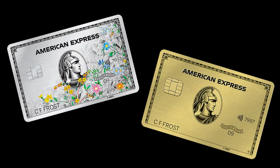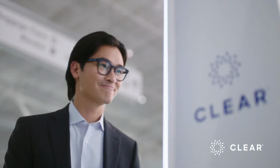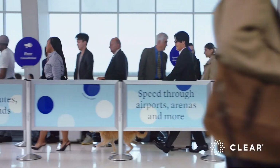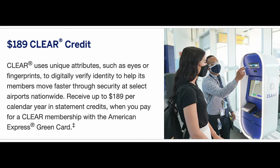First up, the American Express Green Card recently got an update that could definitely make it helpful at airports this holiday season and beyond. Standing in the shadow of the Platinum and Gold cards is the Amex Green Card. Now, an update to one of the product's benefits could make it even more underrated. Last month, Amex boosted the Green Card's annual CLEAR credit from $100 to $189.